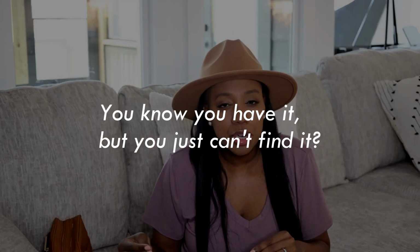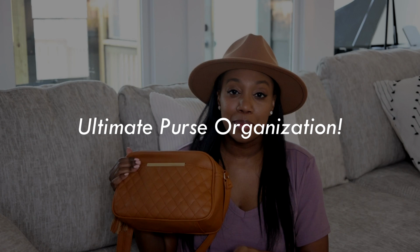Have you ever been in the situation where you just know you have something in your purse but you just can't find it? I have definitely come to the realization that I am so much more prepared and I save less time and less stress when I keep my purse organized. Today I'm going to share with you what's in my bag and my purse organization, but mainly small purse organization.